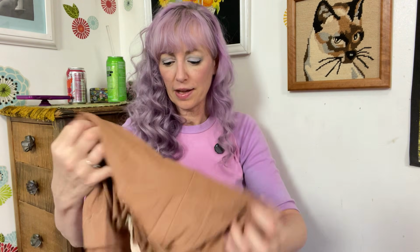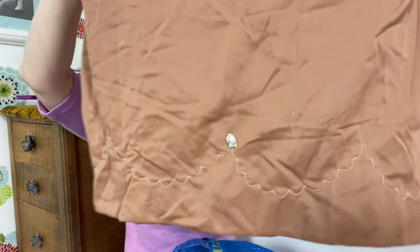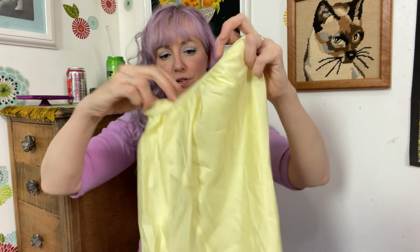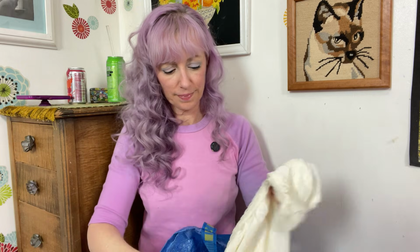Okay. Then there's this little half slip, which I like these colors. These cocoa brown kind of color half slips. I don't know why I like them so much, but I do. So that's cute. And there's a little yellow half slip. That's also cute. Oh, a little swishy. My nose is running now because, of course it is.